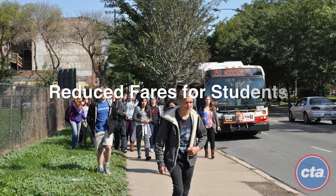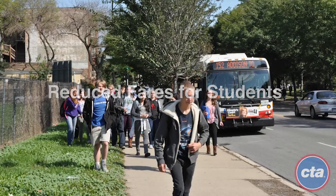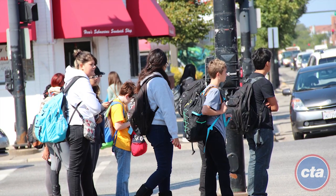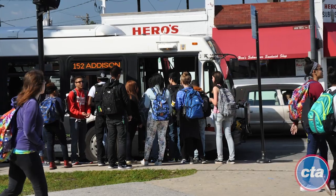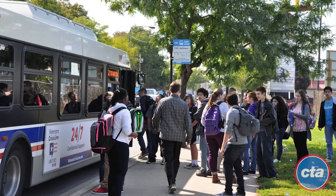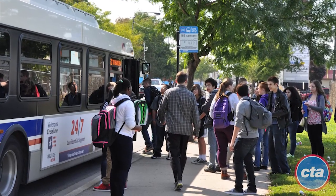The CTA reminds students and their parents that they are eligible to receive student-reduced fares of just 75 cents to ride CTA trains and buses on school days. To get the student rate, parents and students need to just take a few easy steps. Most students will get their student fare cards directly from their schools.